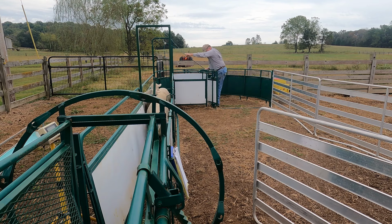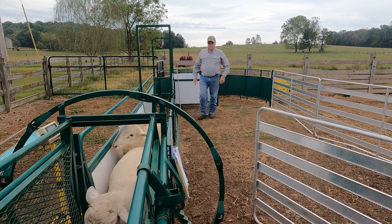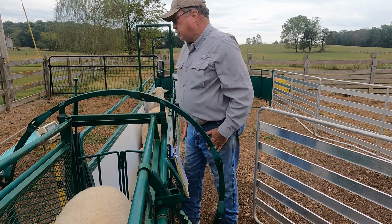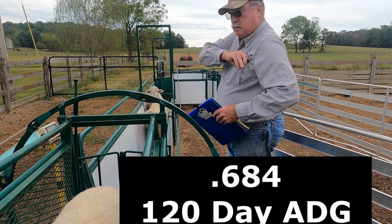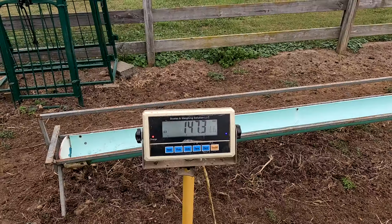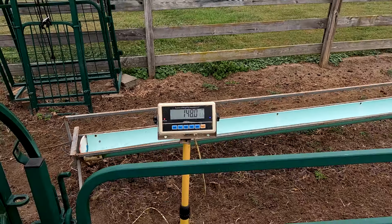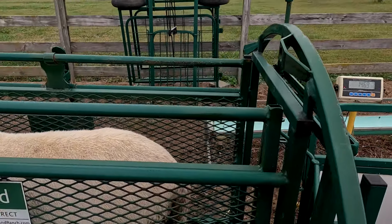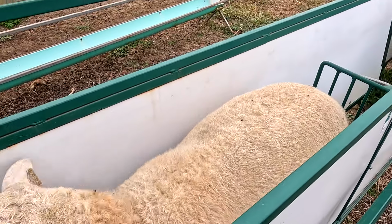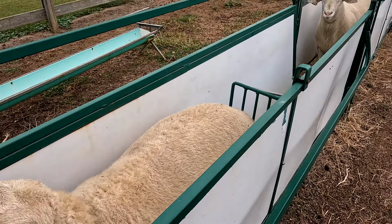There we go. Heavier than I thought. 147.3. I've actually gained weight pretty well. He's pushing 150 pounds. And actually, I think this one will weigh more than that. Yeah, this might actually be the smallest one of the three.